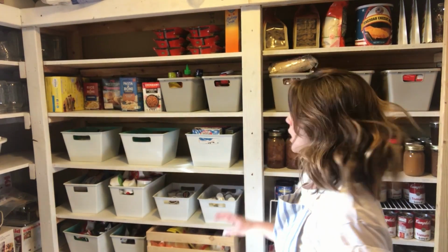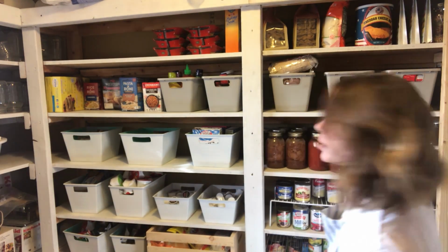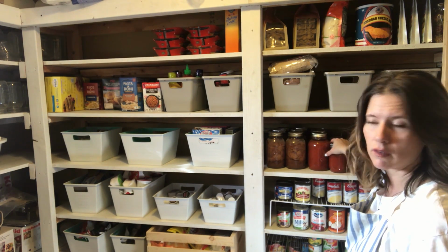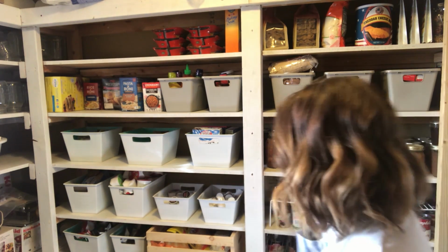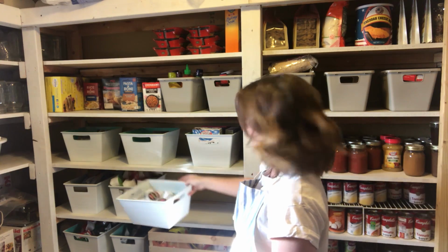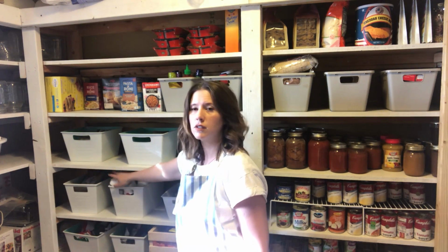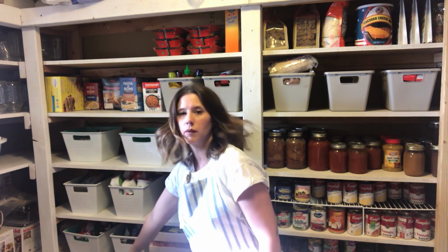Okay, so I have got most everything organized and separated. And so what I've kind of done is I've done all my bottled, because I do some bottling in the summer when my garden has got lots of fresh vegetables. And then I put all my canned items together. And then I group things like I've got my chips in this. I've got my hot chocolate and cakes. Over here, this is kind of like the kids zone. This is stuff for lunches. So I've got drinks, chips, snacks, and then down here we have cereal.